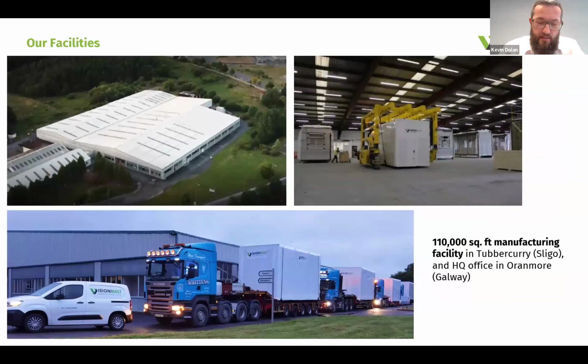This is our facility in Tubbercurry. We have repurposed an existing building. This is quite conscious of our carbon footprint of our operations. And you can see some of the finished volumetric modules on the factory floor and leaving the premises.